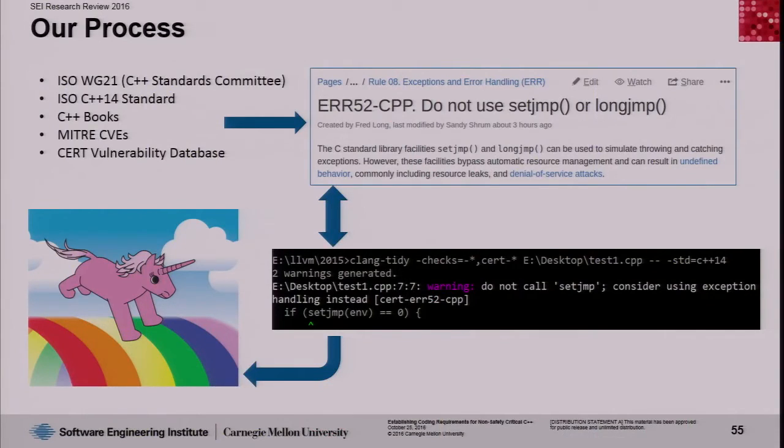Okay, so I've told you about our process, about our rules, and about our checkers. I'd like to open up to questions.